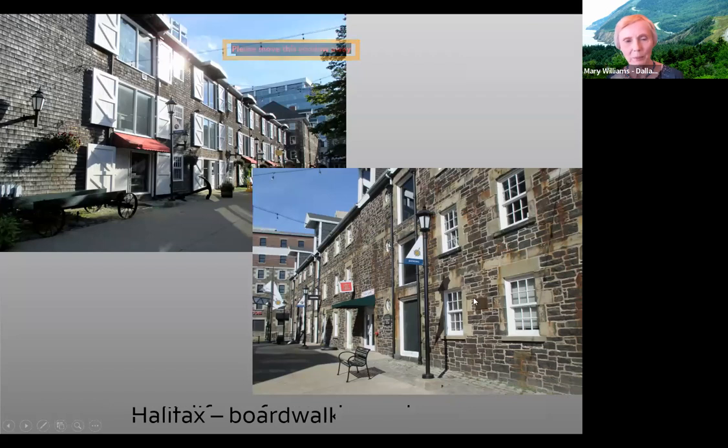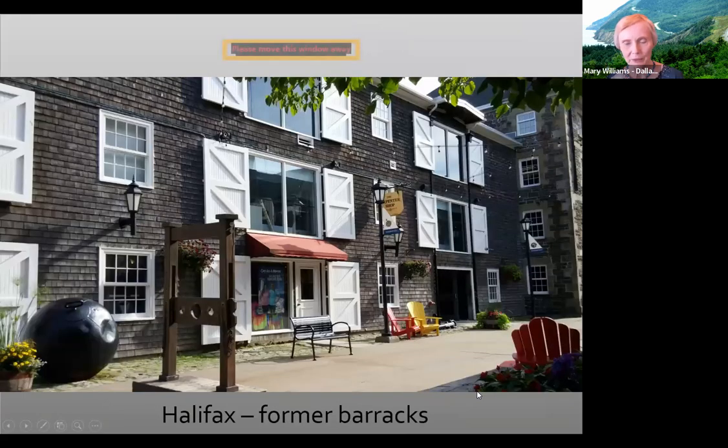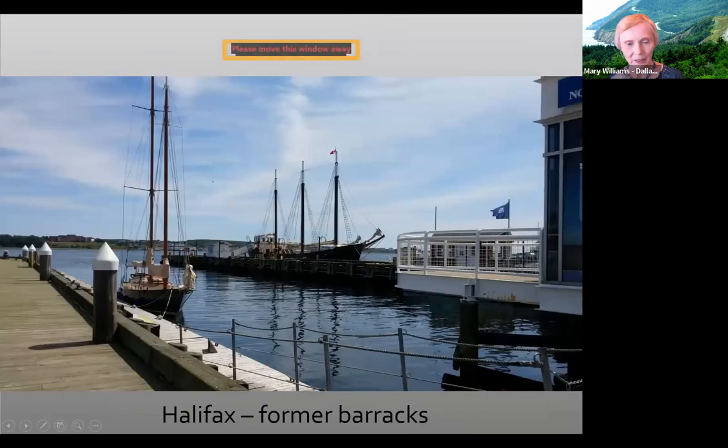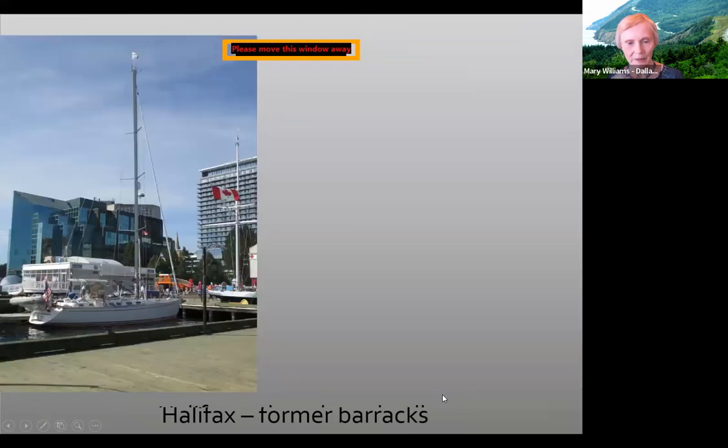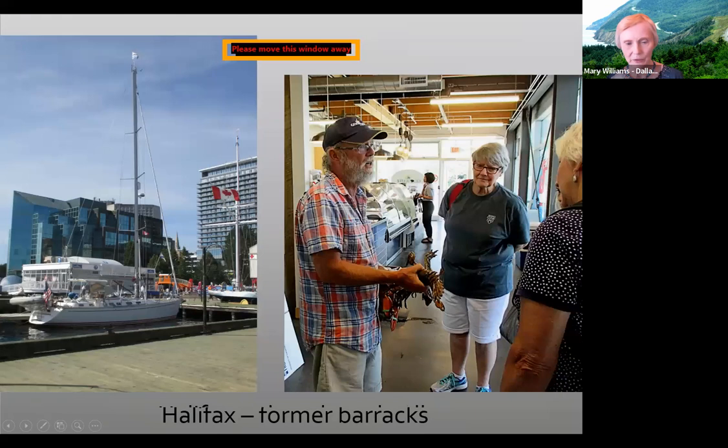These buildings were old barracks for soldiers and sailors, and there are now shops in the bottom of them and apartments up above, condos or whatever they are. But all along you'll see all different types of boats, and it's a fun place to be, or get your fresh lobster.